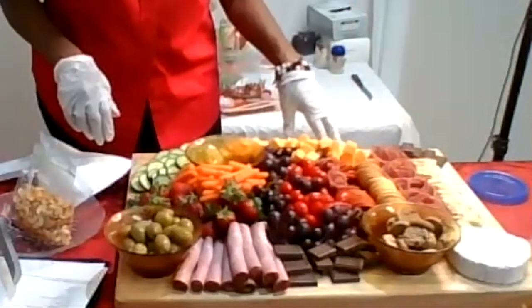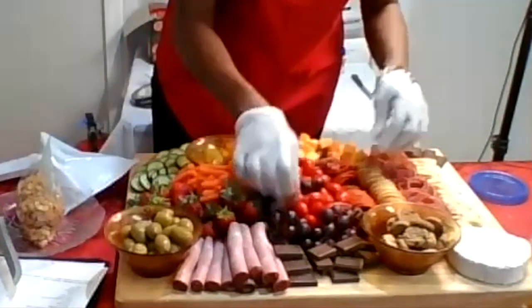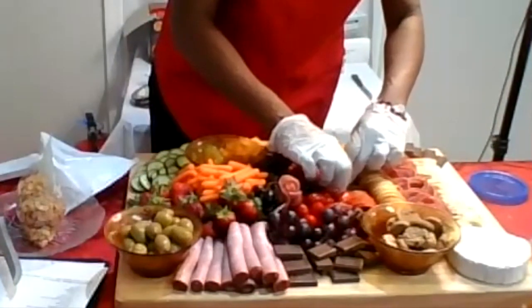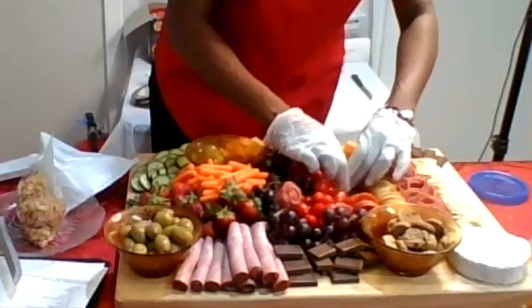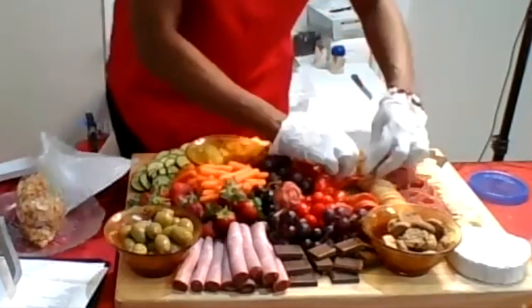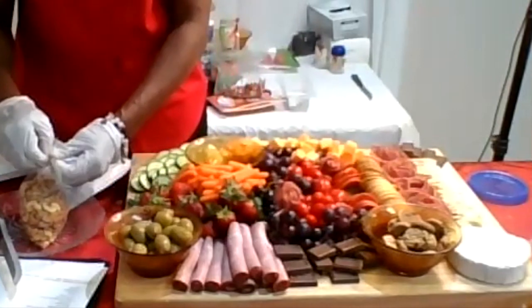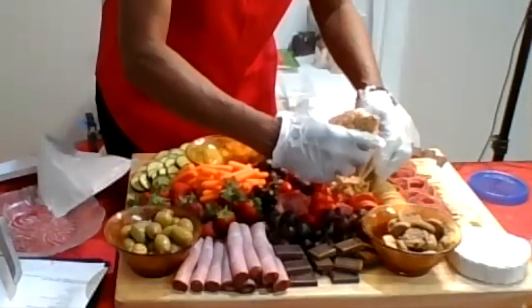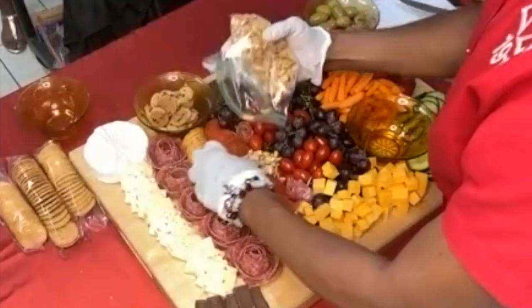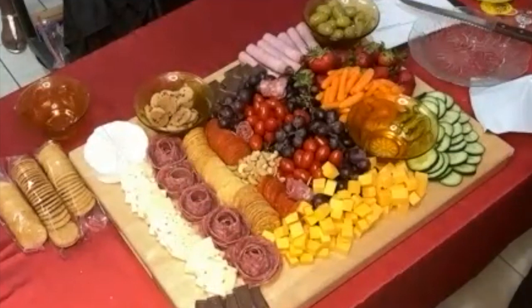Now, I would put the nuts on, but right now, let me see if I can make a. And as you can see, you can monitor and adjust. I'll put some nuts here between some pepperoni so we get it on the board, because I don't want to put them too close to the end and they roll off. Okay, open up your ranch dressing.